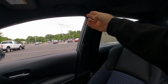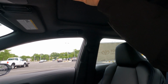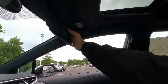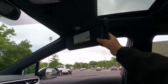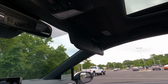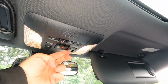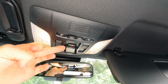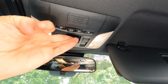Passenger assist grip. I mentioned this does come standard with the power sliding moonroof with the shade inside. We also have lighted vanity mirrors, visor extensions, overhead. Up here on the center console, we've got reading lights, power moonroof controls, and then Safety Connect. And Safety Connect is essentially to get roadside assistance. So push that button, Toyota will get you the help you need.